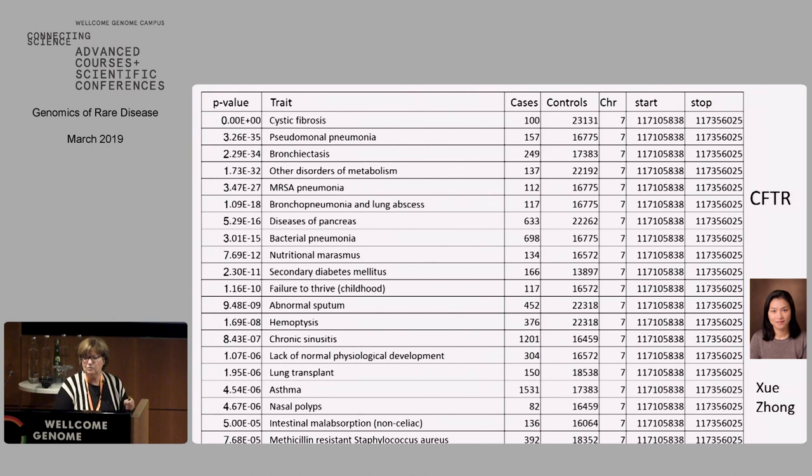Now we know that reduced expression of CFTR can't cause cystic fibrosis. It's caused by mutations in the CFTR gene. And in European populations, and this is all from European individuals in our biobank, that's mostly due to mutations in delta F508, and there's a handful of others relatively common also.